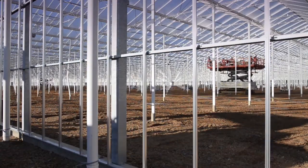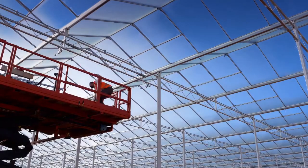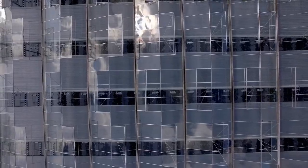A modern horticultural production facility is a complex combination of factors. No company can afford to suffer downtime in any part of the horticulture business. That's why Dalsem's technical support engineers are on call 24 hours a day, 7 days a week.